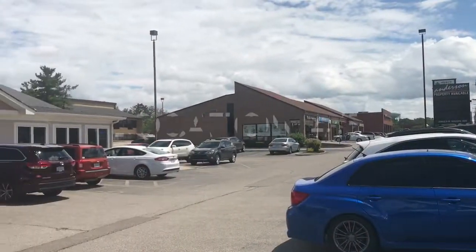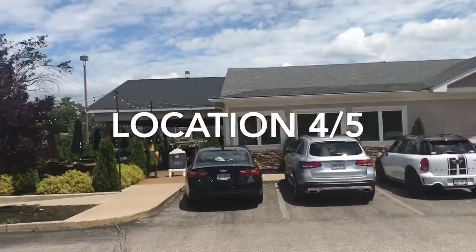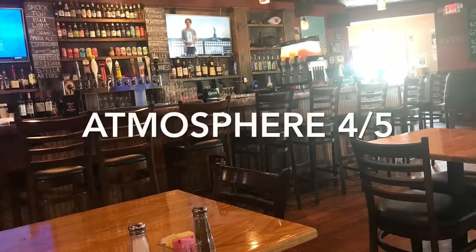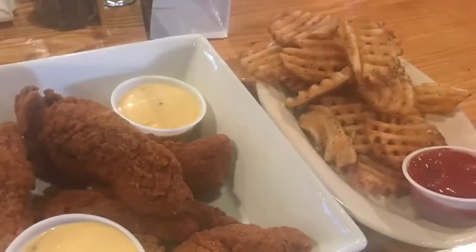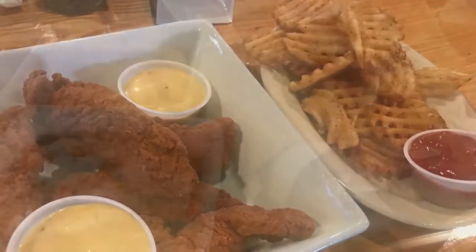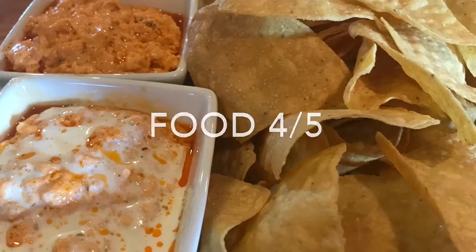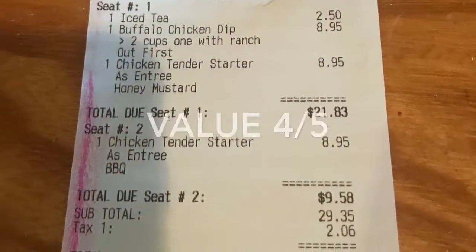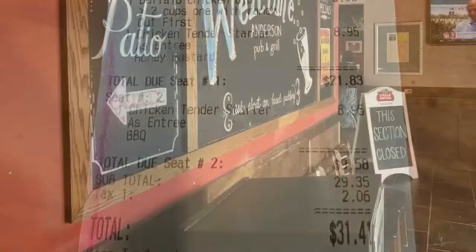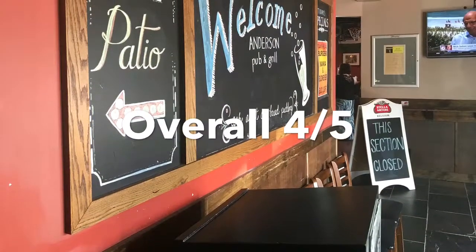With a slightly awkward position in an otherwise heavily trafficked and popular stretch of road in Anderson, a roomy but overall simple sports bar atmosphere, a no-frills straight-up pub food menu, good food despite some flaws here and there that's also elevated by some truly exceptional items, decent service, and at an overall acceptable value, the Anderson Pub and Grill gets an even 4 out of 5, meaning it's pretty damn good.